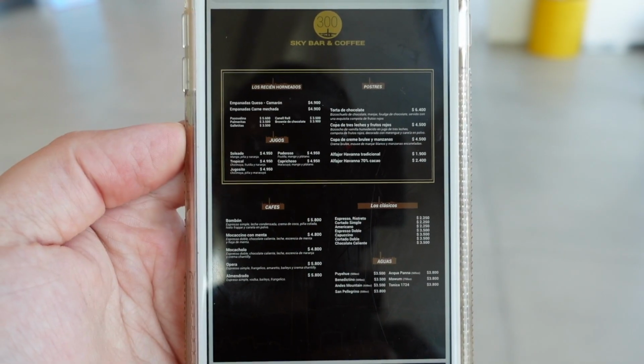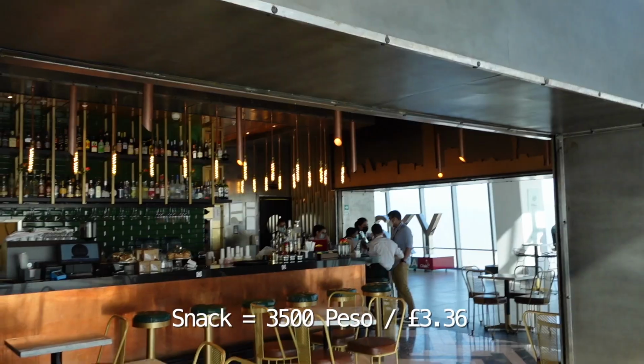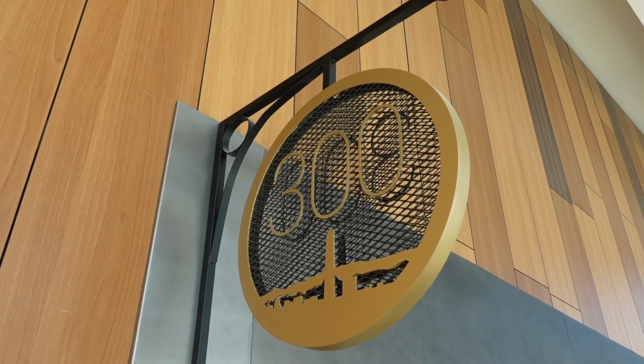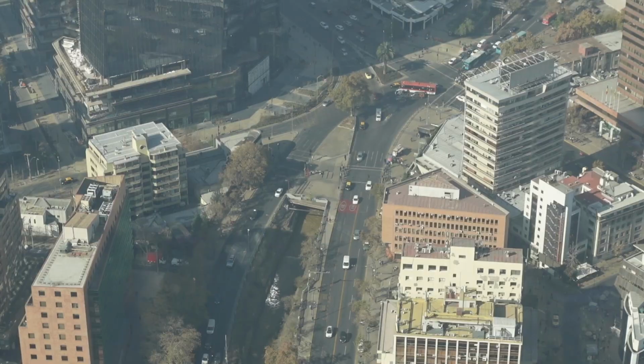We're really glad we went for a coffee down there because obviously prices up here are a bit higher. I just had a look, it's like 3,500 for a brownie, which I don't think is too bad, but yeah, obviously paid less down there. And I like that it's called Restaurant 300 because we're at 300 meters. And all the cars look like toys.